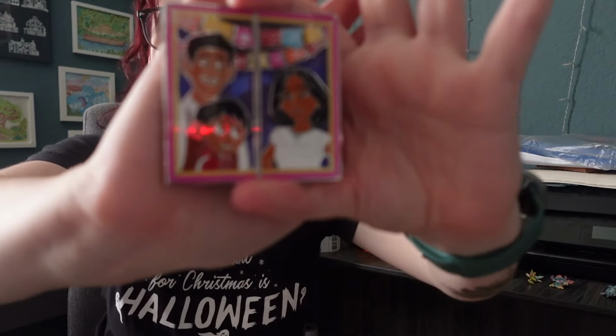But this one was cool. This is from a pin event. It's actually from the first pin event I ever went through with Disney. This is from One Family, which was 2022. That was the first one I ever went to. But this is Coco and it's a slider. This is AP. It's limited edition of 750.